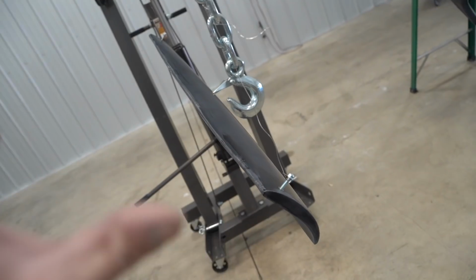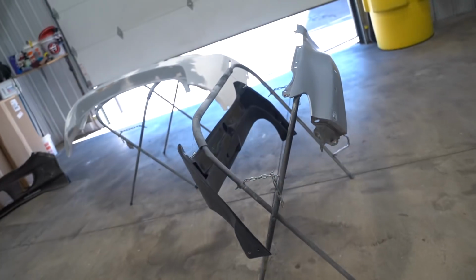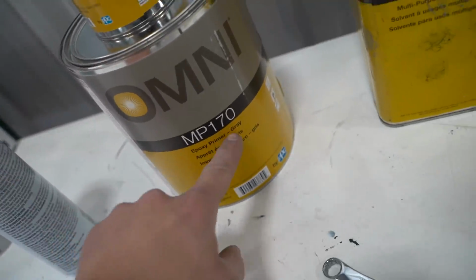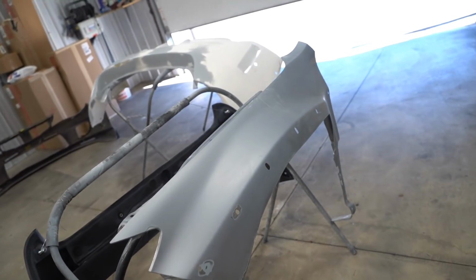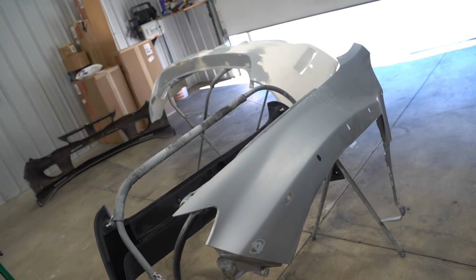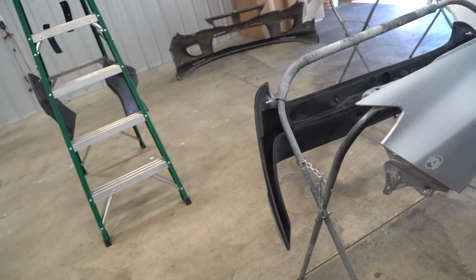So the process is gonna be to clean them all up with wax and grease remover, and then we're gonna lay down some epoxy primer, which is this stuff here, MP 170 epoxy primer gray. We're gonna let that cure. I think it's gotta dry for about an hour, and then after that we can do the base. Probably gonna be 2, maybe 3 coats of base, and then 2 coats of clear. That's the plan. I really hope all the ABS plastic parts turn out good.